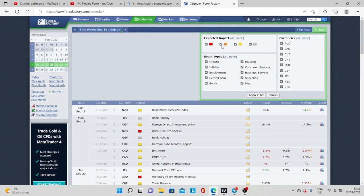And then we've got the orange docket. Okay, the orange docket is a slightly more medium impact event. So this will have slightly more of an impact than the yellow docket, but from what I found in my personal experience, this doesn't have a huge effect on the markets either, because sometimes it can come out and it can have a bit of volatility, but these two you don't really want to worry about too much, okay? So we're going to untick these because we don't really need to worry about these at all.